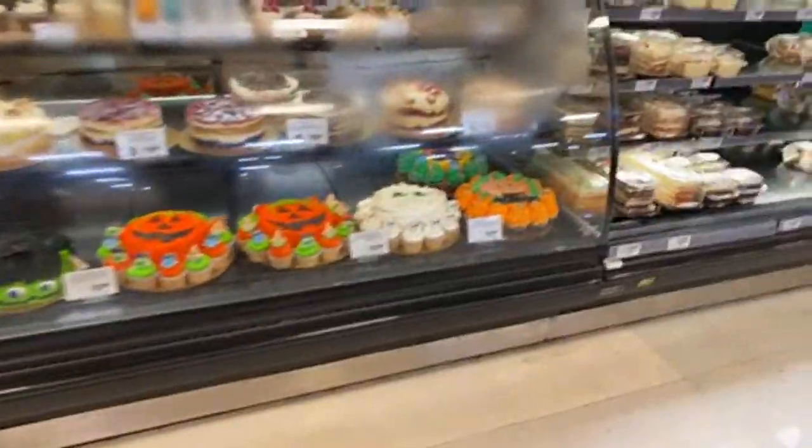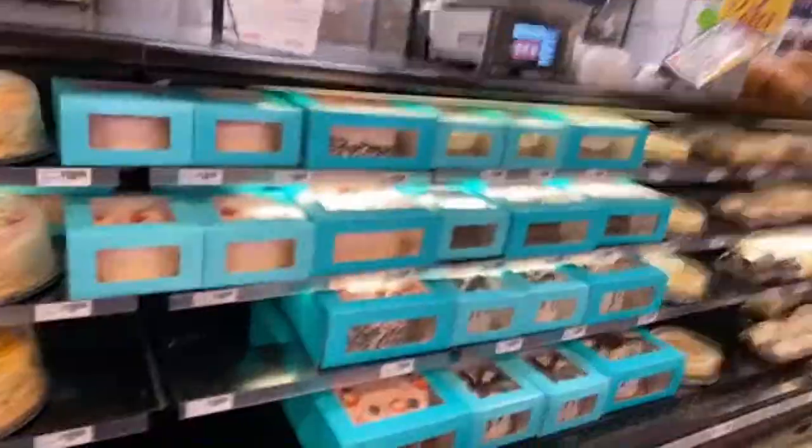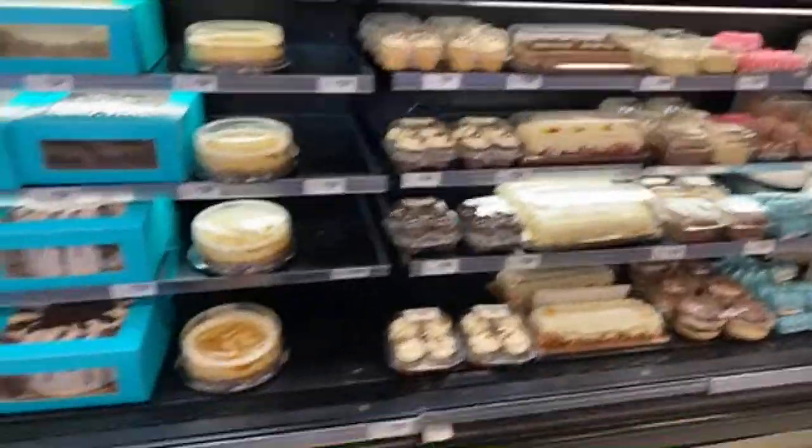If you want to buy cake, all right. So now, because Halloween is coming, they have Halloween themed cakes. But if you want a birthday cake, you can either buy the ones that are already made here, or you can tell them, hey, can you write this on the cake for me? And then they will do that for you.